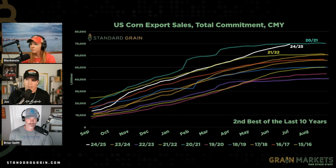Here's the seasonal corn export chart. It looks very likely or probable to me that we end up with a record book of exports before it's over. That's where we're headed. Absolutely, and Mexico has been a major portion of all the buying that we've seen for this particular marketing year.